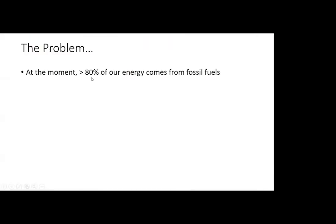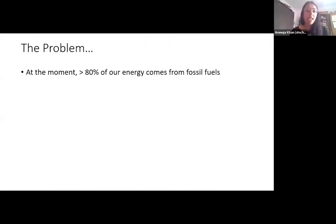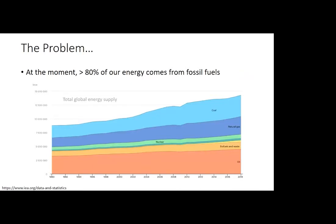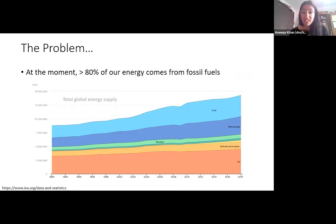Okay, so the problem, as I'm sure you're all aware, is that at the moment, more than 80% of our energy is coming from fossil fuels. So you can see here, this is from the IEA, the International Energy Agency. They've got the total global energy supply here, and more than 80% of that is coming from fossil fuels.